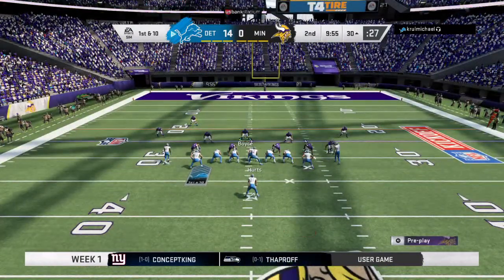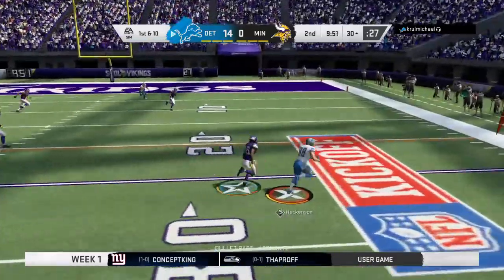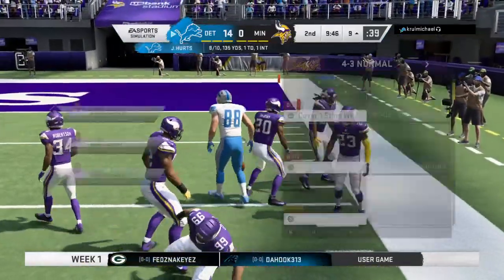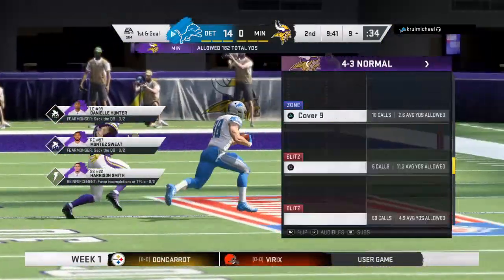Hey, Charlie. They go back to the air here after the INT on the last drive. Open man, he's got him, the tight end Hockenson. And they move this all the way down to the 9. A good pickup there, 21 yards.